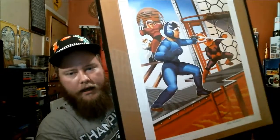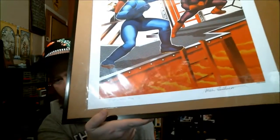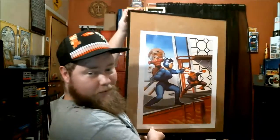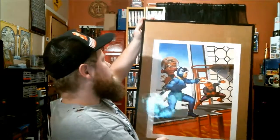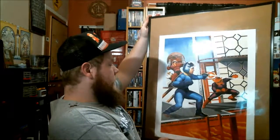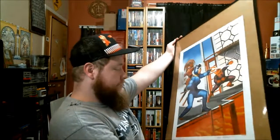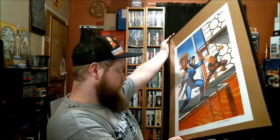And anyway, it is a personalized signed copy of the Mega Man 2 artwork. Signed right down there. Personalized, best wishes, Rick. Signed by him over here. Now, this is not obviously one of the best Mega Man artworks, but to me it is, because I grew up playing Mega Man 2, absolutely love this game. I think it was one of my first games besides Mario on the NES that I actually had, and I couldn't beat that. So this is something that's just priceless to me.